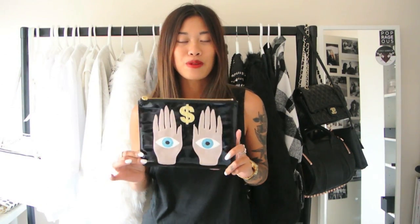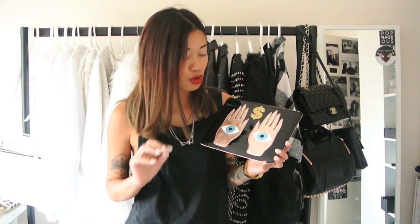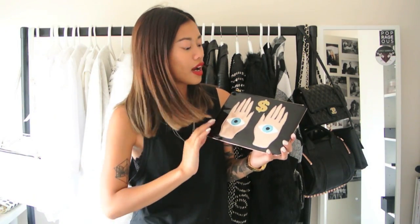So the last item that I would like to show you guys is this clutch bag from Populism. She was very lovely, and she gifted me this clutch, and I thought I would show you guys because all her pieces are super rad. I think the brand is called Discounted Universe or something like that. If you like bright and crazy pieces, definitely check out her pieces.